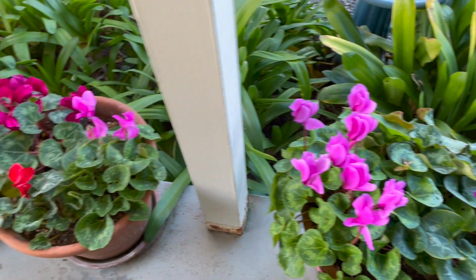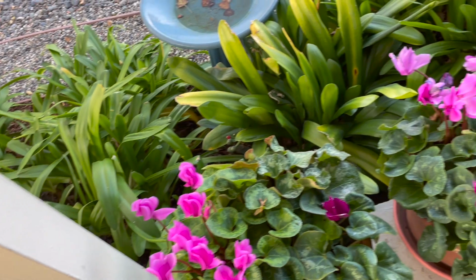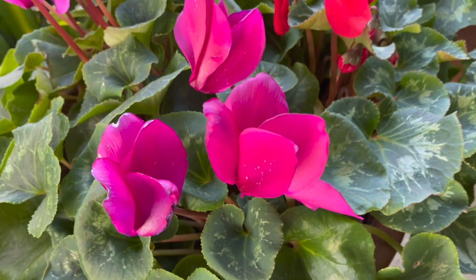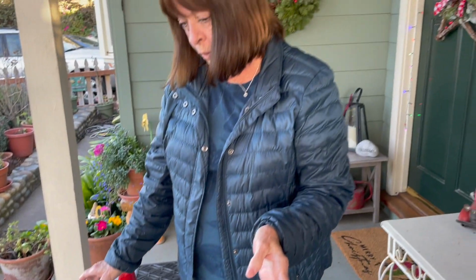These are actually, some of them 2 years old and some a year old, that came back from winter time, and it just gives my whole front garden and front porch a beautiful just color for this time of year. So it's very cold here today. It's like in the low 50s.